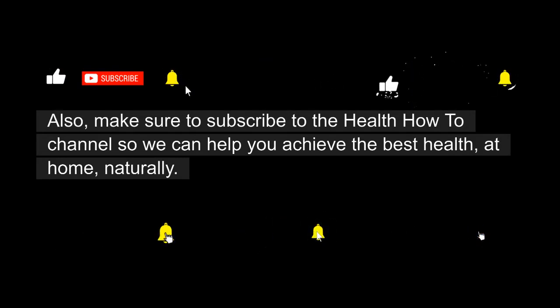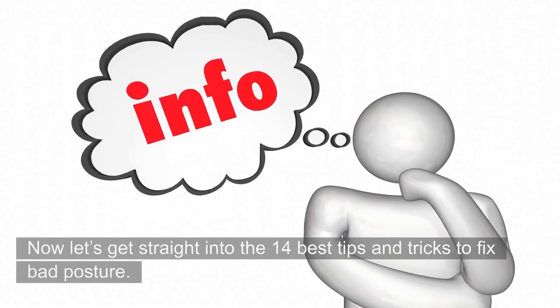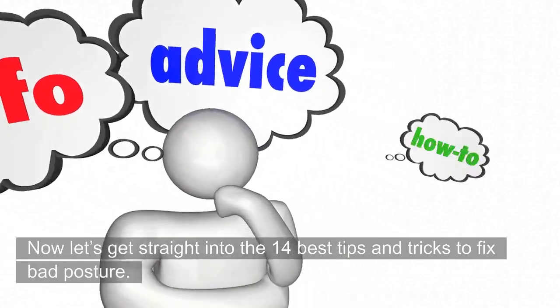Now let's get straight into the 14 best tips and tricks to fix bad posture.